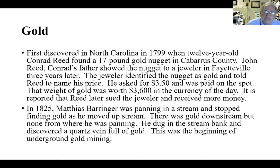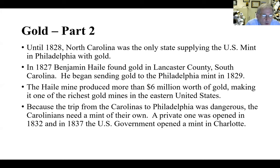Until 1828, North Carolina was the only state supplying the U.S. Mint in Philadelphia with gold. But in 1827, Benjamin Hale, that's of the Hale Gold Mine, found gold in Lancaster County, South Carolina. And he began sending the gold to the Philadelphia mint in 1829. The Hale Gold Mine produced over $6 million worth of gold and was one of the richest mines in all of the eastern United States.